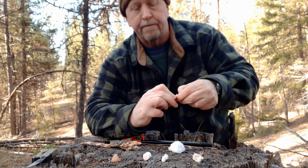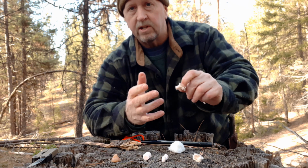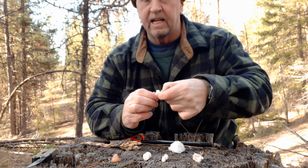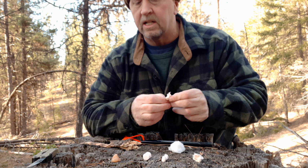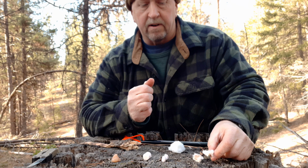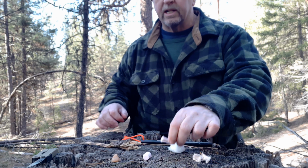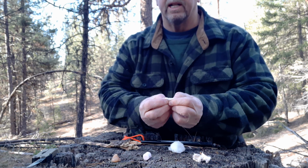If I'm in a hurry to get a fire going and I'm freezing and my hands are shivering, you know, just imagine dexterity right now. My hands are shivering. I'm trying to pull this. This isn't easy to do. In a real emergency situation, so far this would be my least favorite because that is a lot of dexterity work with shaking cold hands. Quick Tinder tab. Again, we just got to open up one end.